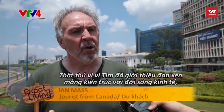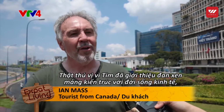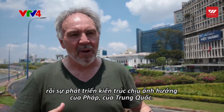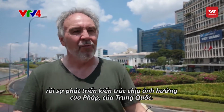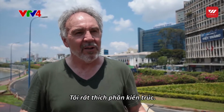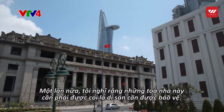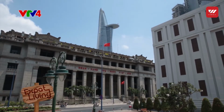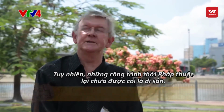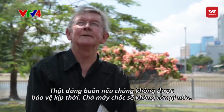It's interesting how he is merging the architecture with the economy, with life, and how that develops, and the French influence, the Chinese influence, all of that kind of piece. I like the architectural piece of it. Again, I mean, all of these buildings should be heritage buildings, but they're not. Any old heritage relating to the French period is just not regarded as heritage, which is very sad and obviously has to be rectified soon, otherwise there'll be nothing left.